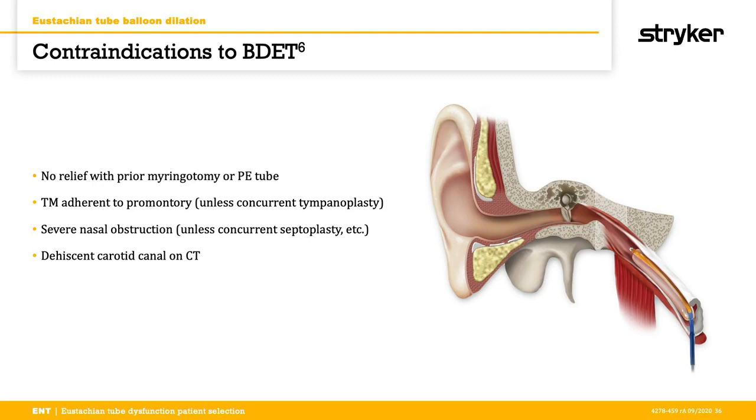They were treated but did not improve, even with a functioning PE tube in place. That's a warning sign that if they didn't improve by that, they're not going to improve with the balloon dilation. And the reason being they don't actually have the diagnosis of obstructive eustachian tube dysfunction.